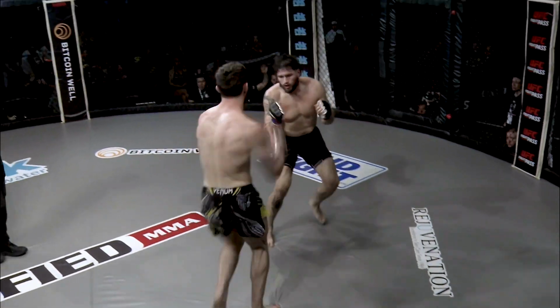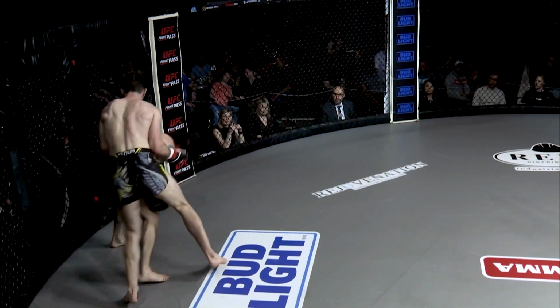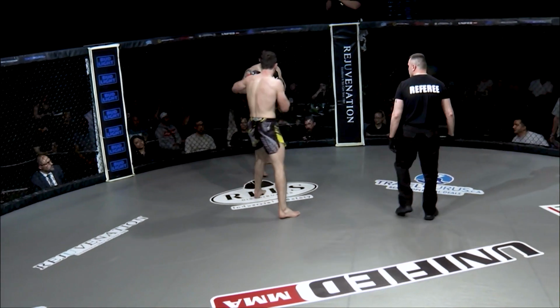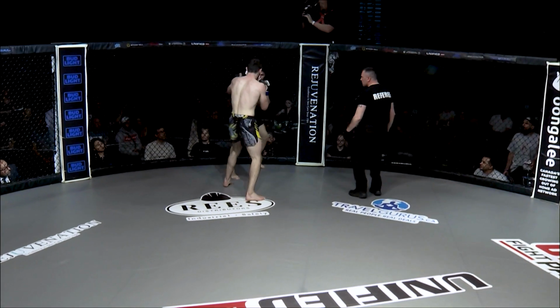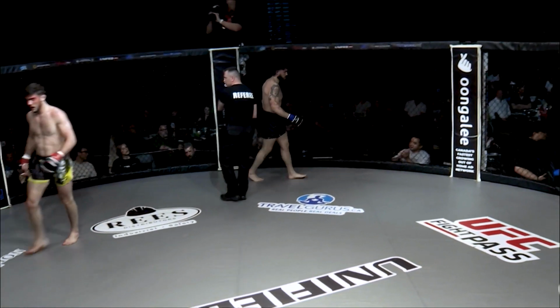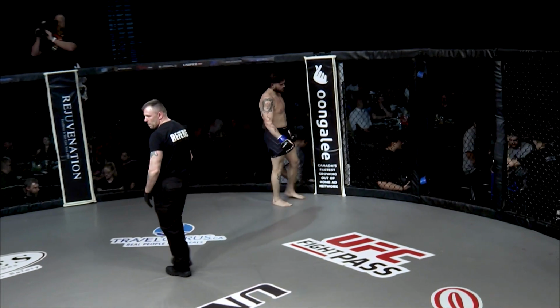However, you see Lopez backing up. Moore clearly got his attention, and that right hand had bad intentions. Yeah, Lopez landed a couple big shots, and Moore wanted to pay him back for it.